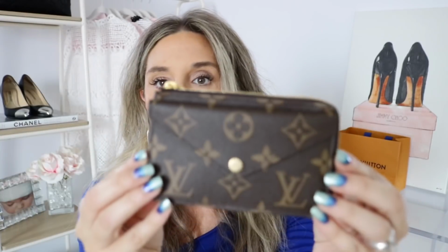Plus, in addition, you have the beautiful monogram on the front, and then the back, you can see that it has the black. Oh my gosh, so nice. So let me go ahead and break it down.